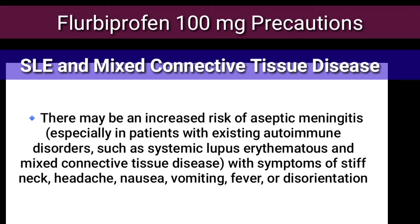SLE and mixed connective tissue disease. There may be an increased risk of aseptic meningitis, especially in patients with existing autoimmune disorders such as systemic lupus erythematosus and mixed connective tissue disease, with symptoms of stiff neck, headache, nausea, vomiting, fever, or disorientation.